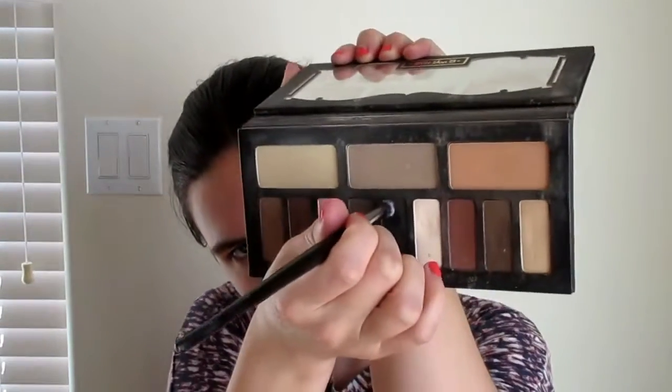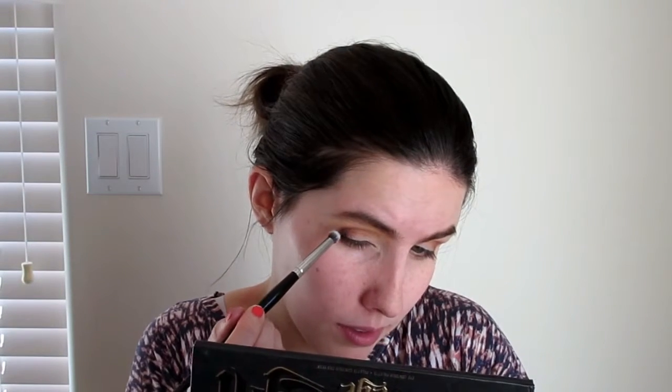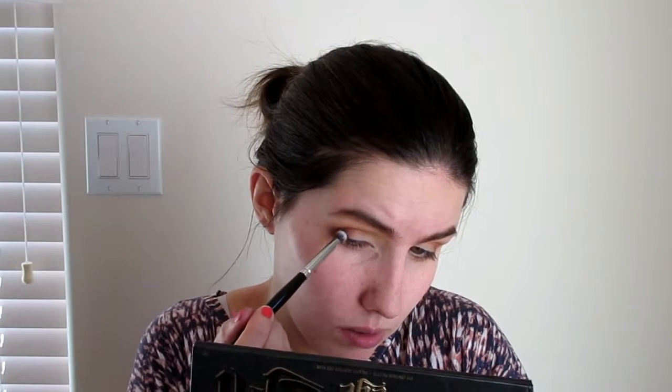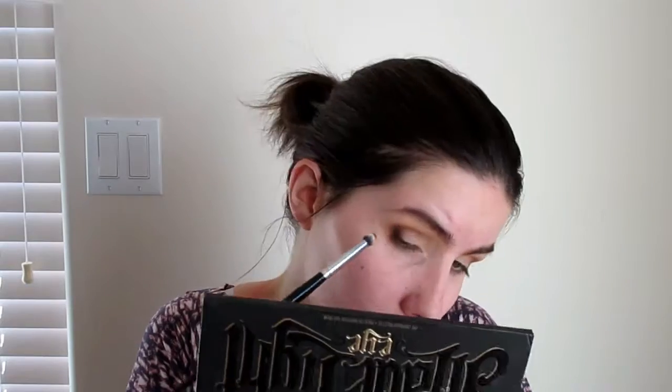in a circular motion. I'm going to take this black right here, and I'm going to put that on the outer corner just to smoke things up a little bit. I don't usually use black. I'm only taking a little bit and dabbing it on the outer corner. Very, very lightly. Just a tiny bit. You don't need much more than that, especially with this palette, because it is so pigmented.